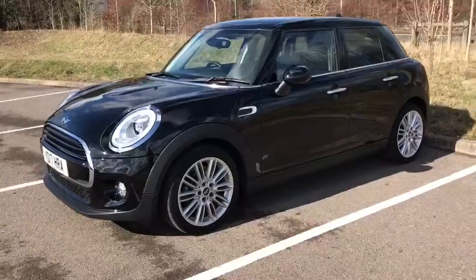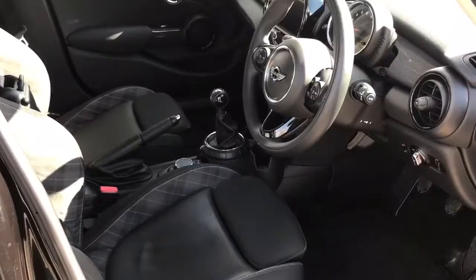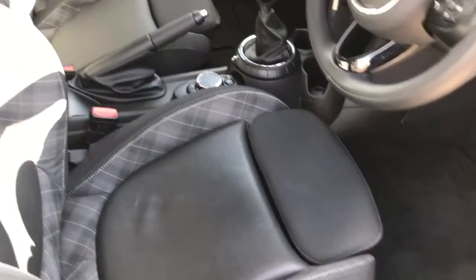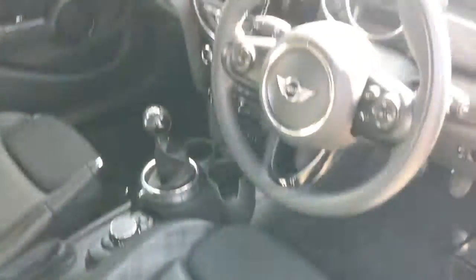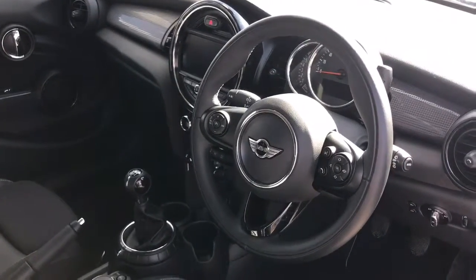But now that we've done a full circle of the car, you can see that it's in lovely condition the whole way round. Just briefly before I climb in, I think it's well worth seeing the interior from this exterior point of view. As you can see, the seats are half leather. That comes as part of the chili pack. We'll talk more about the chili pack when we're inside the car. There's plenty to run through on the dashboard, so let's hop in and we'll do that now.